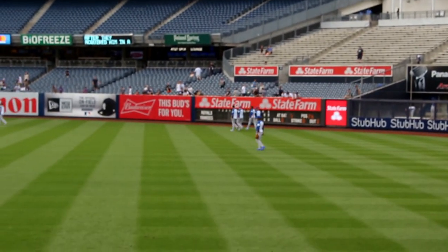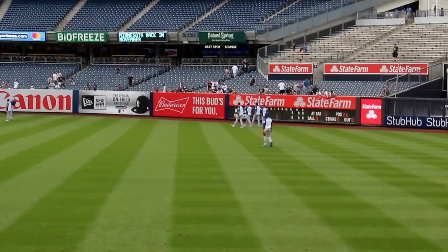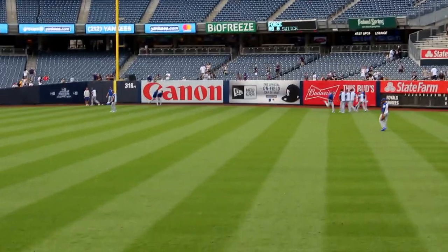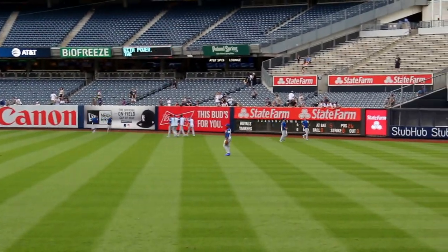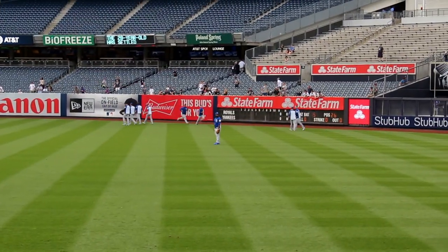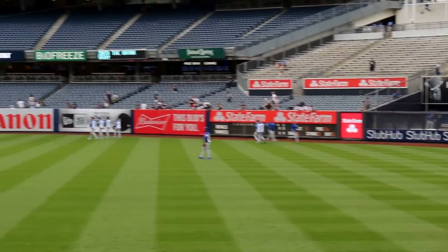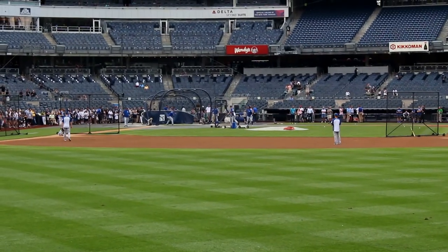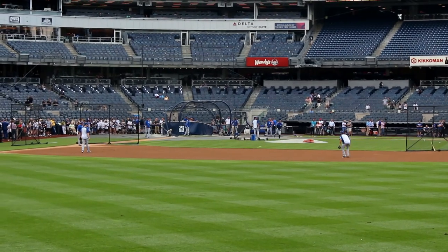Looks like they're running back and forth. Those are all the pitchers of the bullpen. And that's what they do before the game. That's how they loosen up. They run back and forth, throw the baseball around. And then they catch the baseballs from the hitters that are hitting in batting practice. Hopefully we get some flying over here.